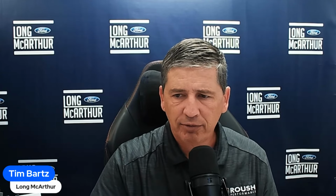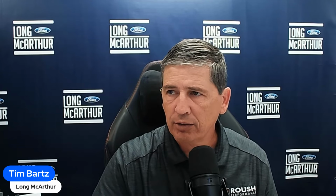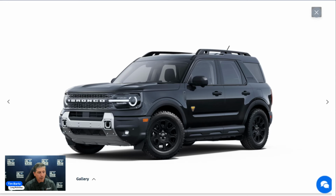Let's jump over and go ahead and talk about exterior. All right, moving to the exterior here, enlarge this for us so we can see it really good. They have upgraded the grills significantly this year. All of them have about the same design. Actually, I think Outer Banks and Badlands have about the same design here.